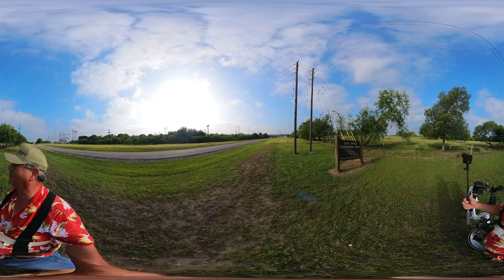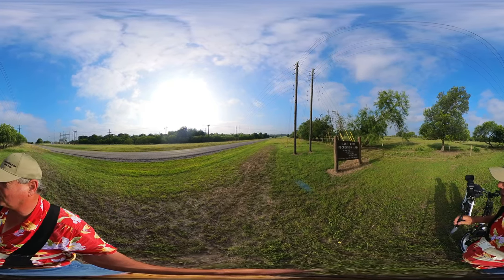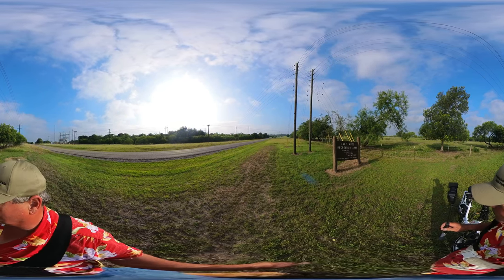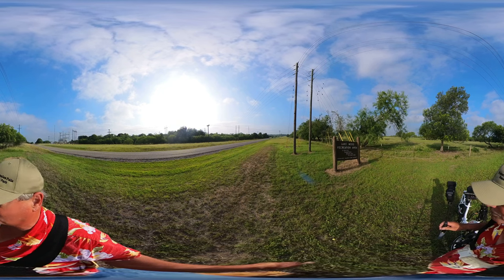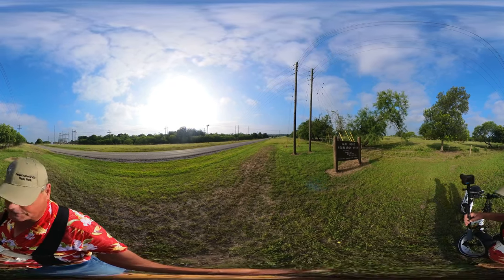That's right, just in time for another campground virtual tour. Today, we are visiting the Lakewood Recreation Area. This is on the Guadalupe River. It is managed by the Guadalupe Blanco River Authority.